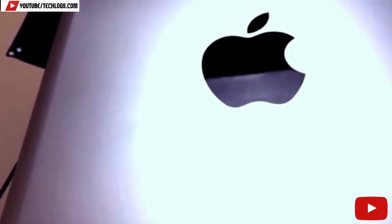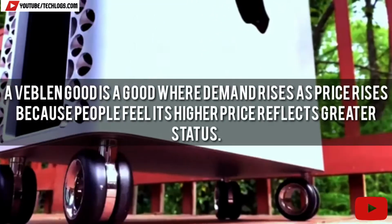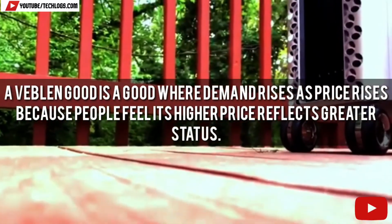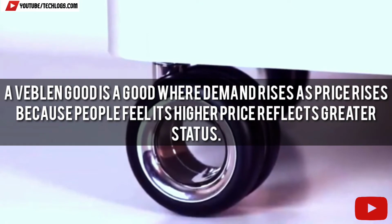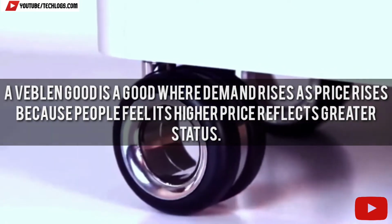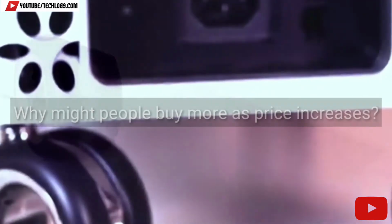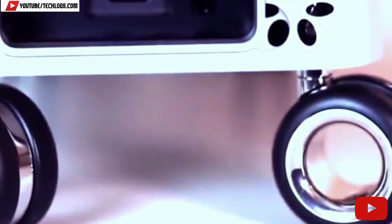Now, what is a Veblen good? A Veblen good is a good where demand rises as price rises because people feel its higher price reflects greater status. But why might people buy more as price increases? Well, in the case of a Veblen good, it is because people think more expensive goods are better quality and so some people may buy more.